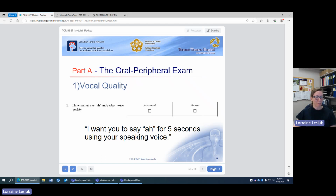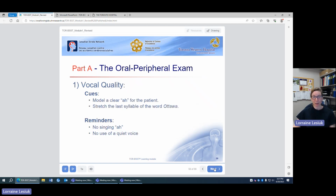And to help them understand what you're looking for, you can give them cues like modeling, say ah, or you can tell them to stretch the last syllable of the word Ottawa. You can remind them, no singing, I just want to hear your voice. And you want them to use a loud enough voice that you actually have something to assess.